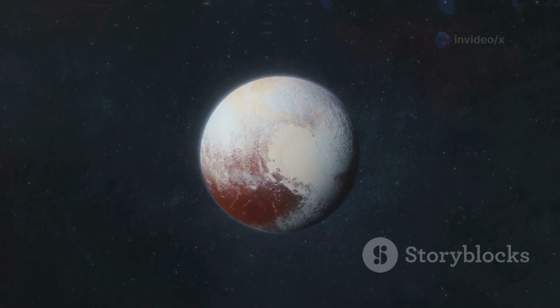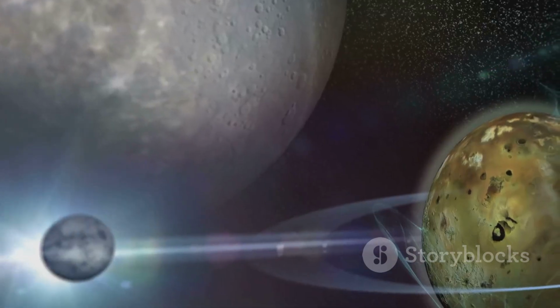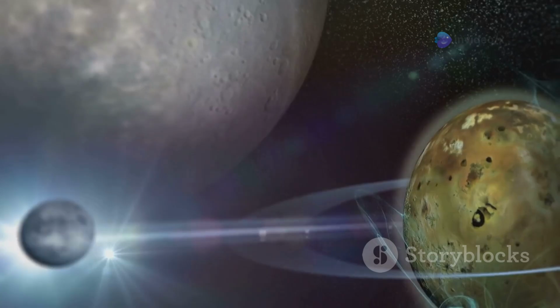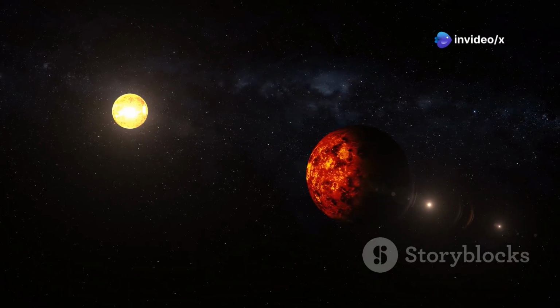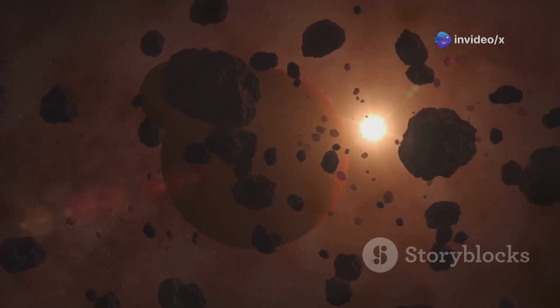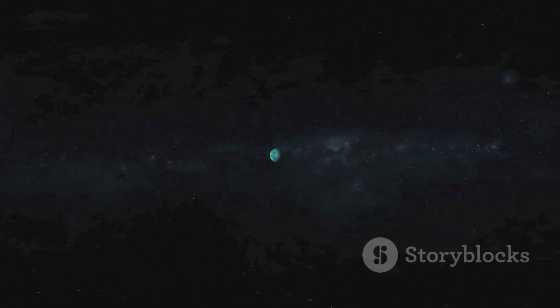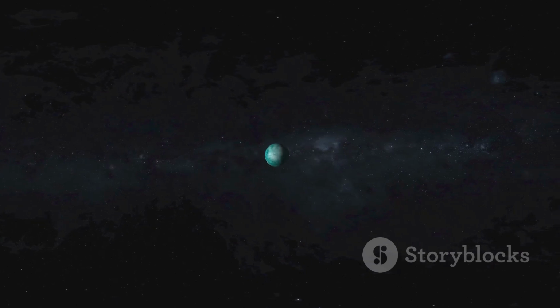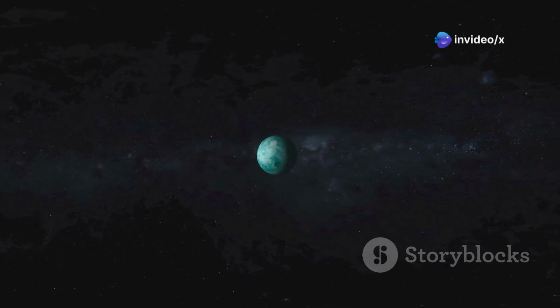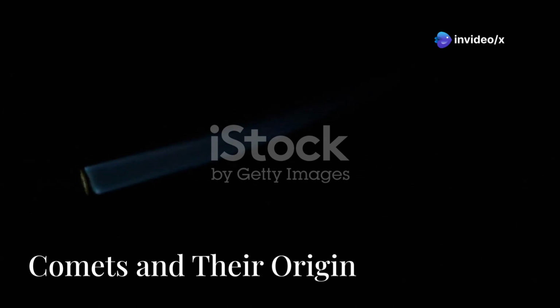The icy objects in the Oort Cloud are thought to be remnants of the planetesimals. These are small bodies that formed in the protoplanetary disk. The planetesimals that formed close to the sun were heated by the sun's radiation. This caused them to lose their volatile materials, such as water ice. However, the planetesimals that formed farther away from the sun were able to retain their volatile materials. These planetesimals are thought to have formed the Oort Cloud.